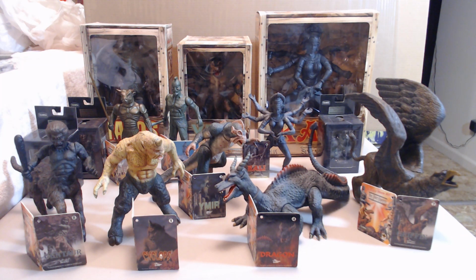So evidently they were priced pretty high to start with, because for so many to wind up on discount, they didn't sell very well. But these things are pretty awesome. I mean, the sculpting on these and the overall quality is pretty amazing. And I'm going to start out here. I'm going to show you all these, of course.